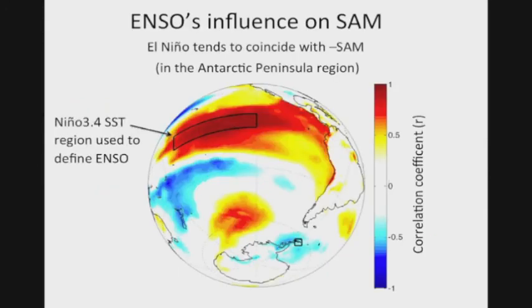Another possibility is that we could be looking at changes in the southern annular mode that aren't forced by these radiative mechanisms. And a key candidate to look at for that is El Niño, because in the present day climate there is a significant correlation between what El Niño is doing in the tropical Pacific and what the westerly winds are doing around Antarctica. So if we have an El Niño in the tropical Pacific, we tend to have a negative phase of the SAM. And that is particularly strong in the Antarctic Peninsula area.